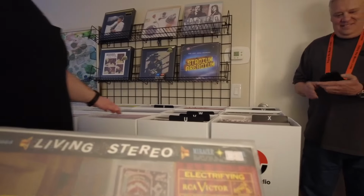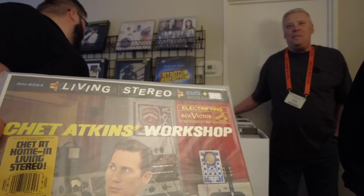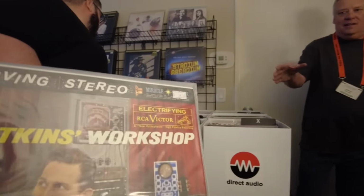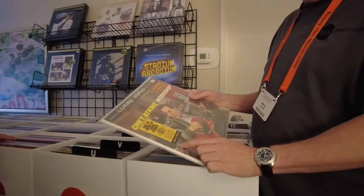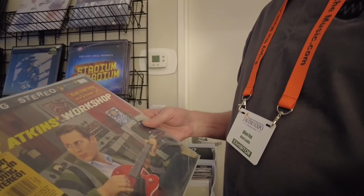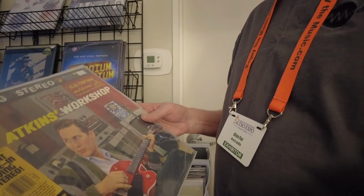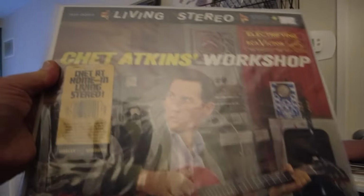Who is this company here? Modern Harmonic. Do we know who this company is? Do we know what they master from? Modern Harmonic is actually put out by Warner Brothers. Warner Brothers actually distributes Modern Harmonic. What are they sourcing this from? Well, actually, they're doing it from tapes.